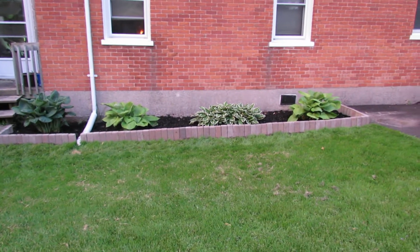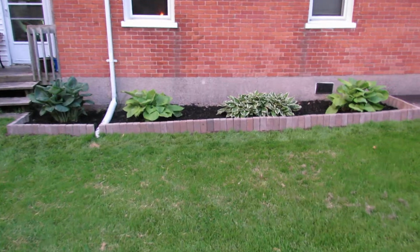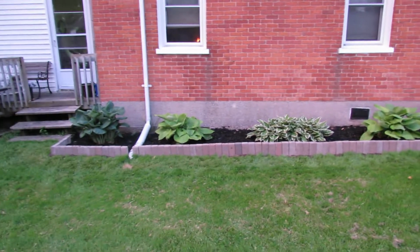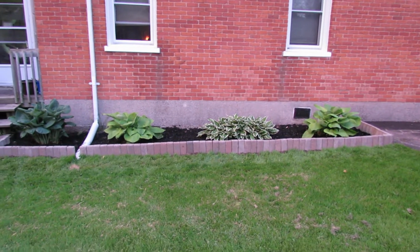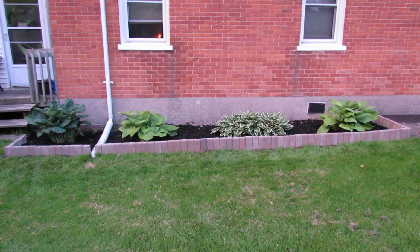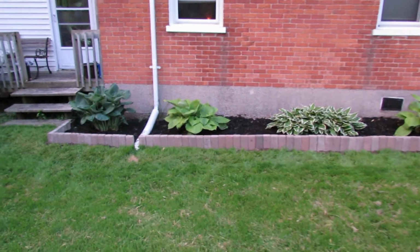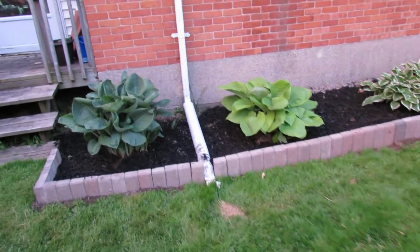And the only cost I incurred was those 4 bags of black mulch. So, personally, I think it looks really, really good and sets this side of the house off really nicely. And it was almost free, and only took me, in total, a couple days' labor.